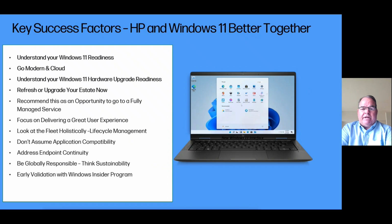The one key recommendation I've got, regardless of whether you're starting your migration today or you're going to wait a year or two, do start the PC refresh process now. Don't wait and get caught up in what I believe might be a potential supply chain issue come 2025 when all enterprises start to think about migrating.